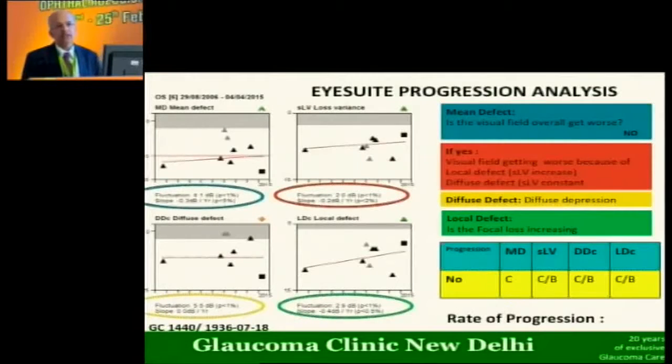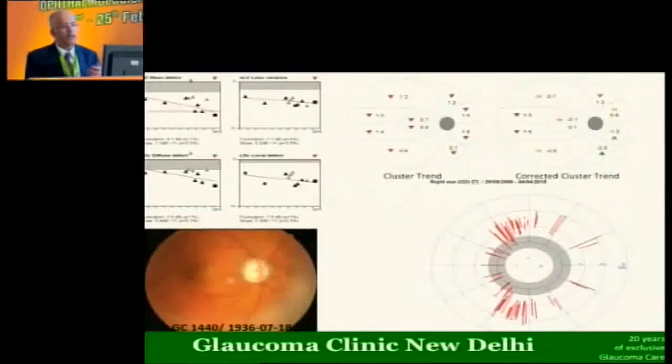So the Humphrey looks at the visual field index. The Octopus looks at the trend analysis, but sometimes trends can show a stable change. But if you look at an event-based analysis, you could find that there is a change. If you look at a cluster analysis or a corrected cluster analysis, you can find that even though the loss variance and the local defect tend to be stable, there is a change which is statistically significant happening in these quadrants.